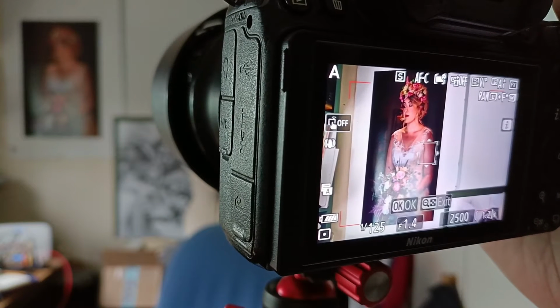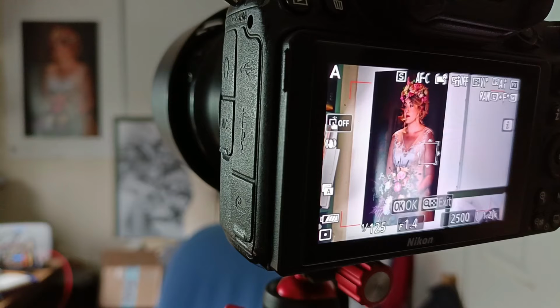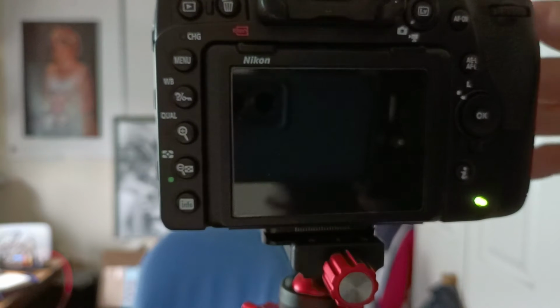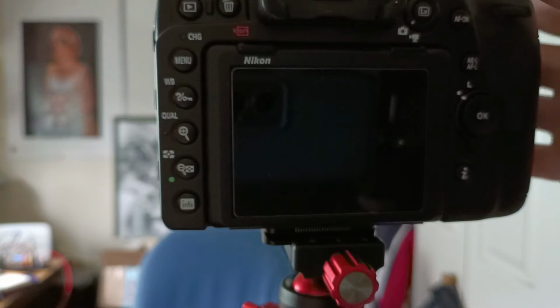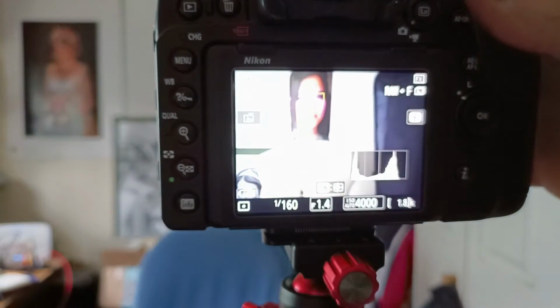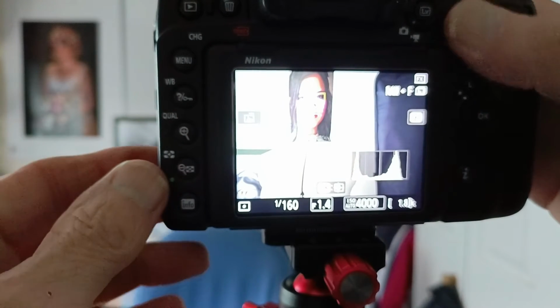Let's now have a look at the D780. Now we're going to look at live view because we can't look through the viewfinder. I just haven't found a way of videoing that successfully, but we'll look at live view so you can compare that to these two guys. Okay, the D780, pop live view on. And the same as the Z6 II, instantly.